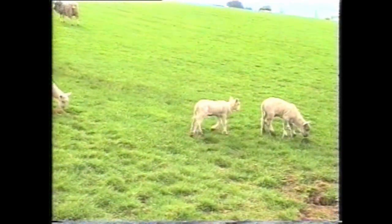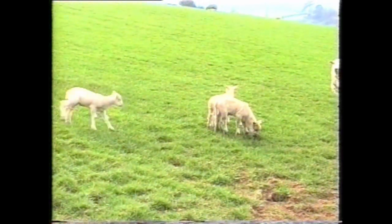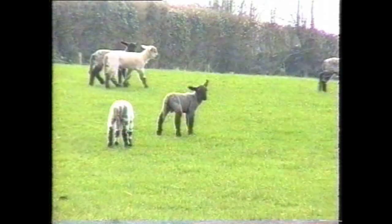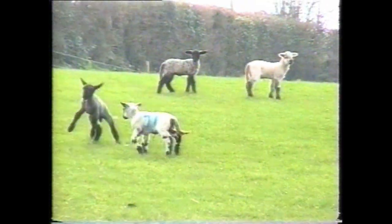Now, one familiar sight all across Exmoor in the springtime is that of the spring lambs. And this little view is just of a few lambs playing.